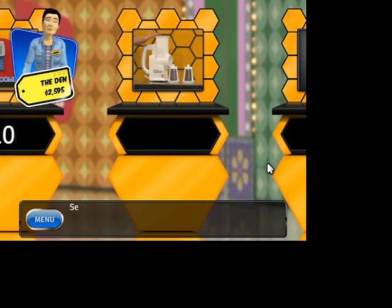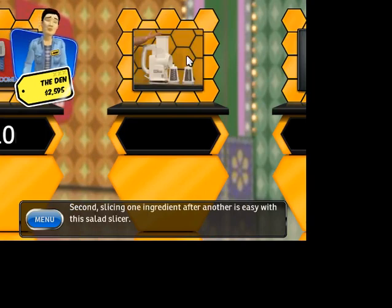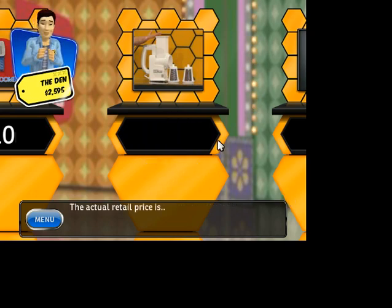Second, slicing one ingredient after another is easy with a salad slicer. It's a salad slicer. Okay, I would say 15 for that. Much more than that. Let's try 30. The actual retail price is 46. Sorry, no.